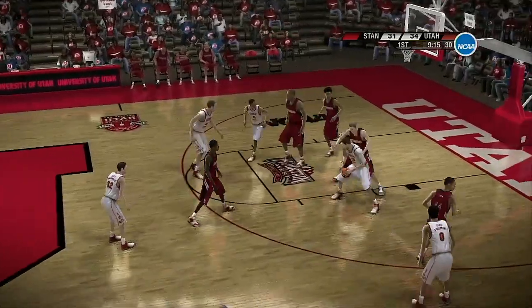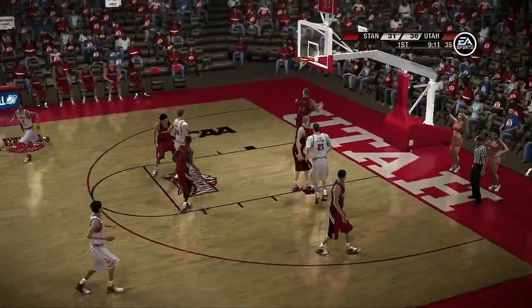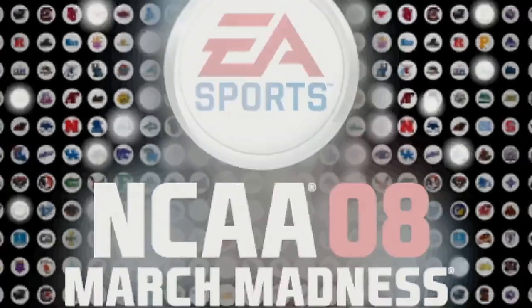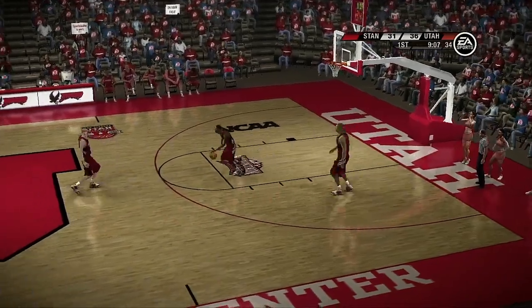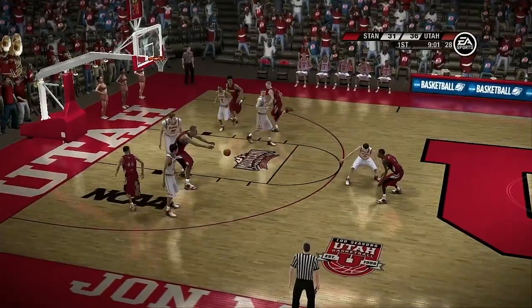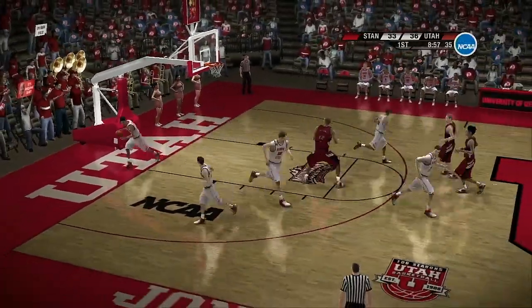Both teams are looking to get something going here. Dick, not a bad drop step, but it doesn't work for him. I tell you, just doesn't beat him to the basket, not quick enough. And a great reaction by the defensive post player. Pressure's getting to him, Brad. Goes up for two. Perfectly executed.